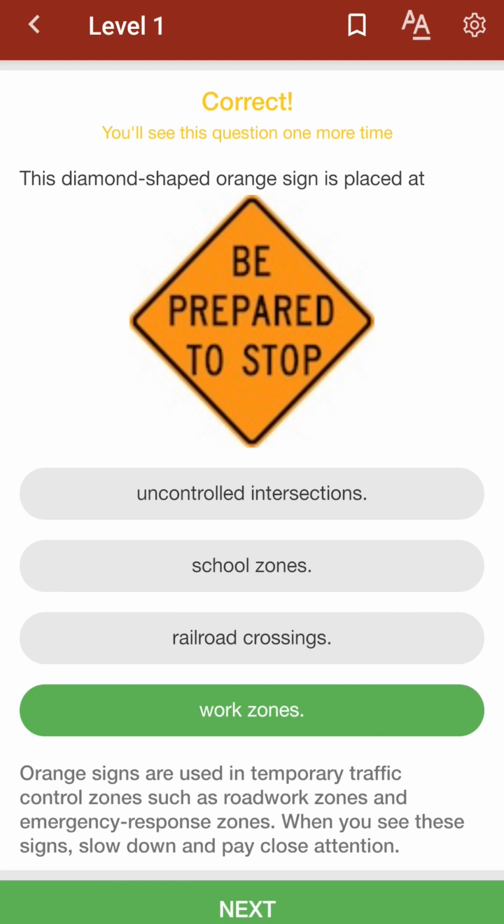Explanation. Orange signs are used in temporary traffic control zones such as roadwork zones and emergency response zones. When you see these signs, slow down and pay close attention.